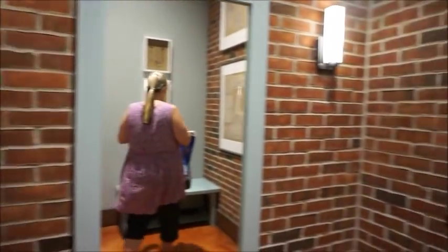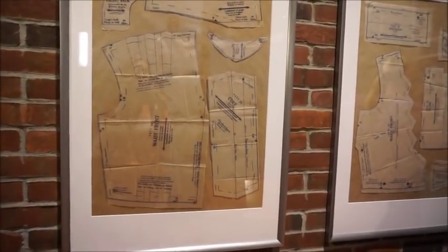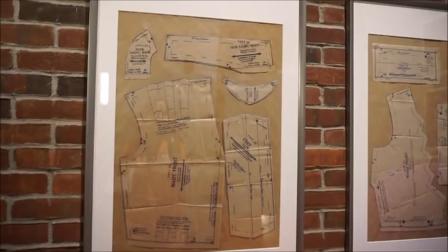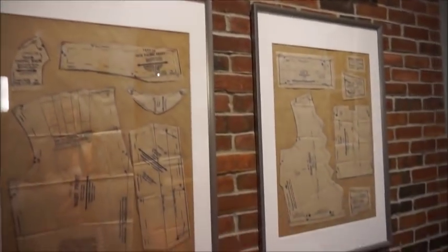And I don't know if I've actually ever showed this. I'm just going to go real quick before I turn it off so I can try these on. I think that this is so smart of them. These are actually dress forms that they took and framed for the interior. I just think it looks really cool. So anyway, this is an extra small.